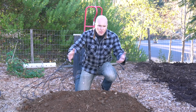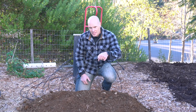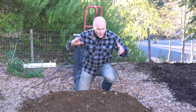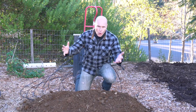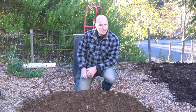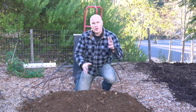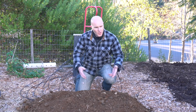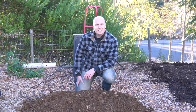This bed is now fully layered up. I actually probably added a foot thick layer to this end of the bed to level it out. A foot thick, you might be thinking, that's crazy, like that's loco. And you're right, that might be a little bit loco, but that's how we roll around here. We got a ton of manure, we're trying to put it to good use, so we get loco with it and layer it up. We'll see how it turns out.